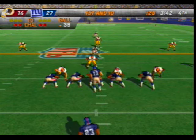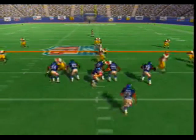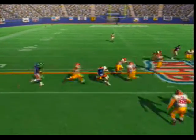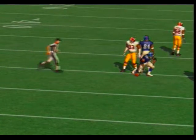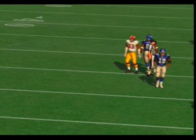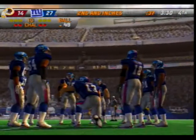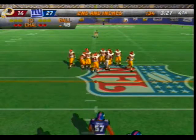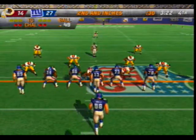Watch the boot. Throws it. It's caught. Griffin is there on the stop at the 49-yard line. Picked up nine on the play. Ball right around midfield.